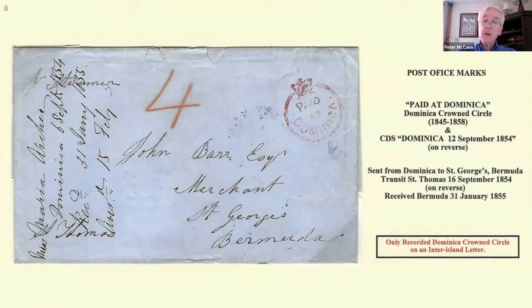You can see it's not to London or to Great Britain anywhere. It's to Bermuda. It's an inter-island rate. There was a rate of 4 penny, and you can see it marked very clearly on the cover here. So it's very unusual. It's the only letter with a Dominica crown circle that was sent not to the United Kingdom, to Great Britain, but as an inter-island letter to Bermuda. So it's quite an unusual piece, and a very nice example of the crown circle.